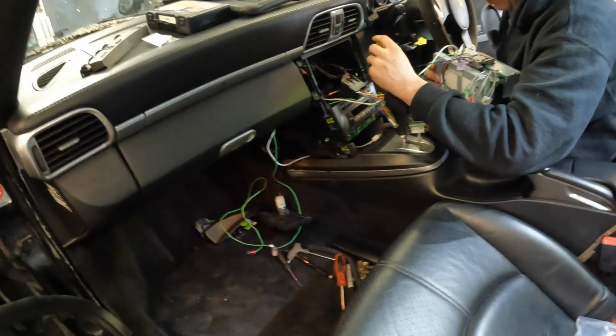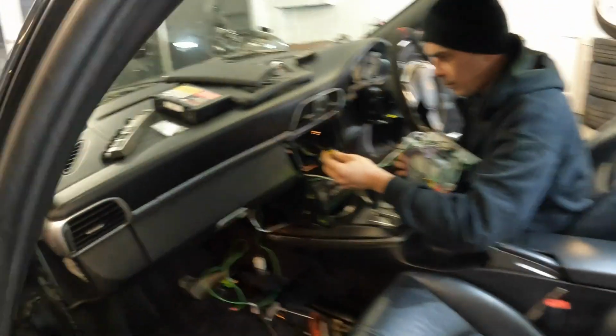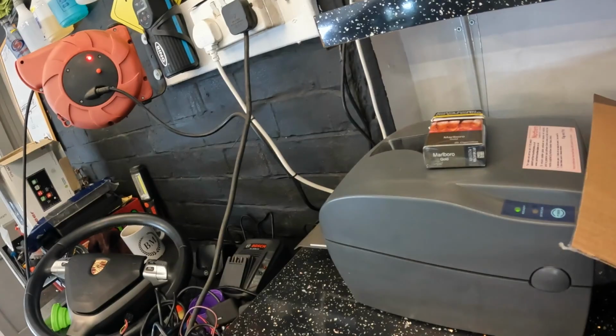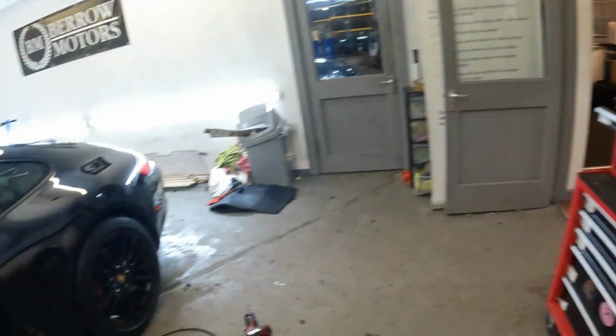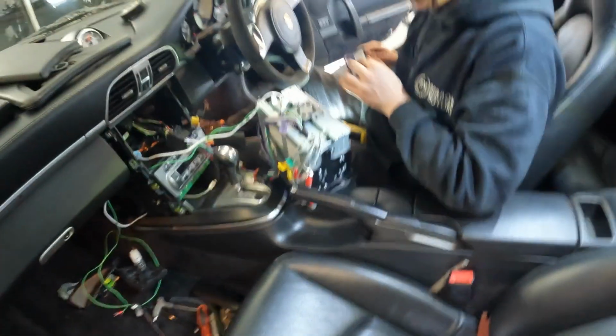The only issue we have is we don't have an aerial. There's an aerial adapter, isn't there? Oh, is there an adapter? In the box thing here. Wow, there's so many cables trying to fit in here. Is that? Oh yeah, mega, wicked, perfect.